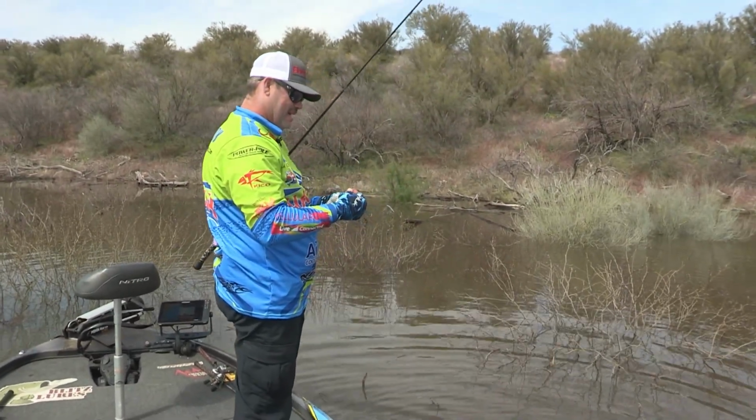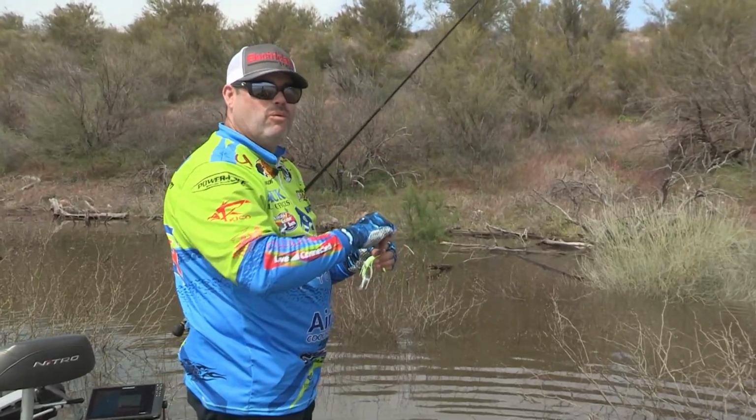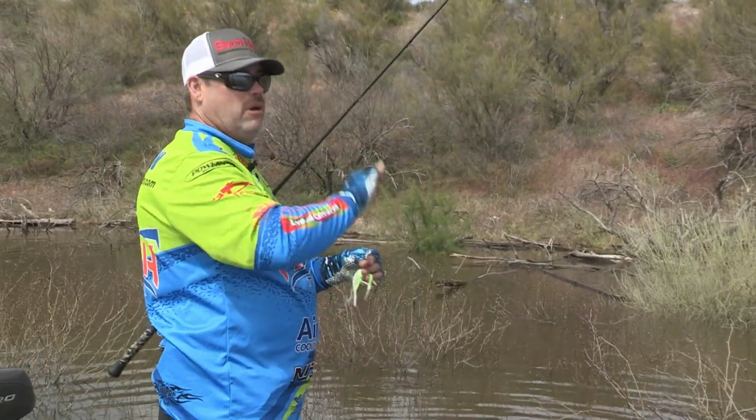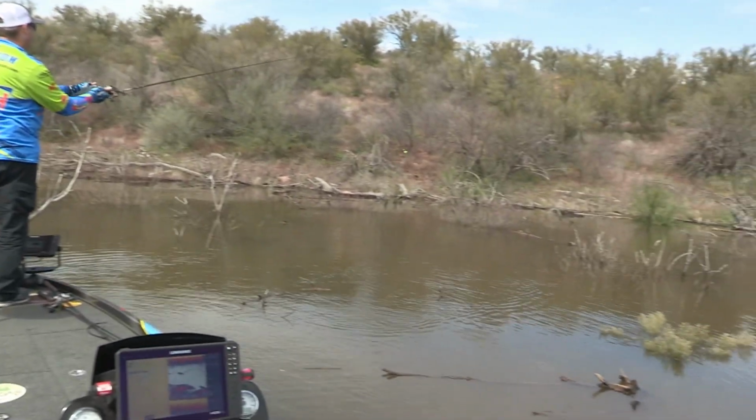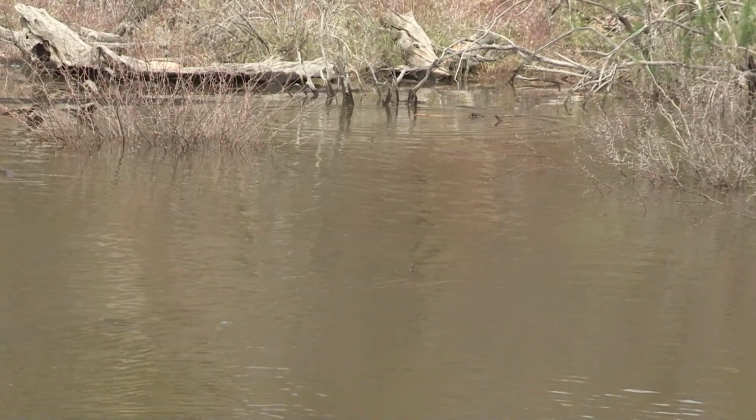Boy, they're really biting. Even though we don't have a lot of wind, what really helps for this bite is a little cloud cover and muddy water. I'm just finding a needle I can thread, getting it up there and getting the blades turning, and boom, it's fun.